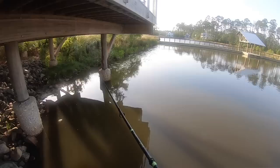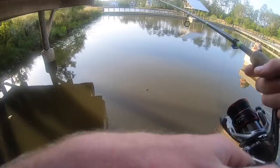Oh, that was a nice little blow up in the pads. I wasn't looking. I was kind of looking at something to my left that just kind of caught my eye, but I was really far out. I don't think that was a very big bass, so that would have been hard to set the hook on. So I'm not too worried about it. I think we're gonna probably get a few more bites on this thing.